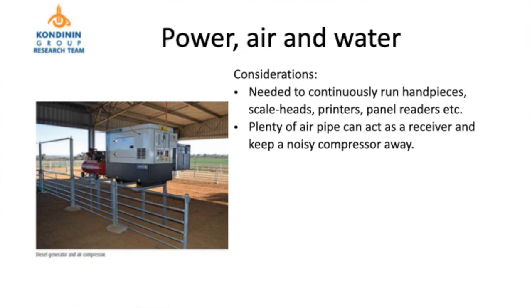Power, air and water, make sure you've got those on hand if you need them. For some hand pieces and sheep handlers, you might need both of these things. One of the options with a handler that uses air is that you might put the compressor a fair way away and run a big pipe up to the handler. The big pipe acts as an air receiver and gives you a little bit more air in the system. So that's an option.